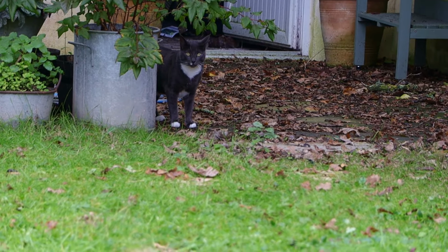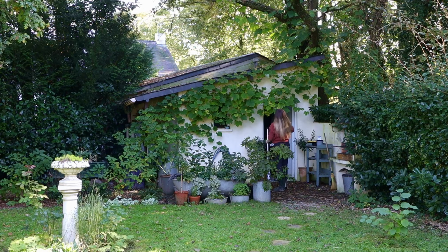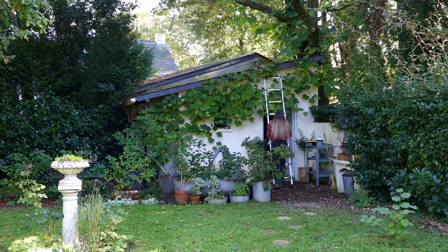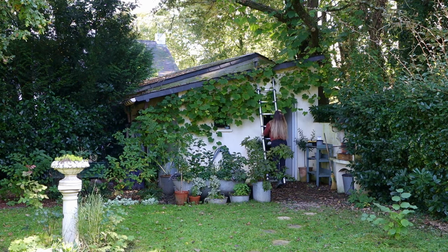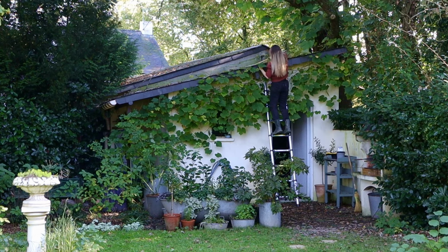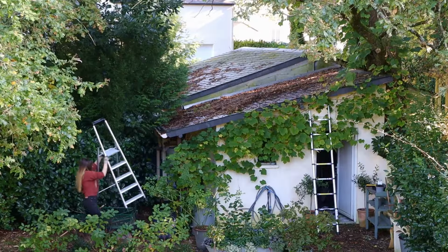The next priority on my list was to tackle the roof shed and clean the gutter. This is something I hadn't gotten to since last year, and there was a lot that had accumulated on the roof. And it had actually started to cause some, I think, moisture issues in the shed, so it was high time to clear that away.